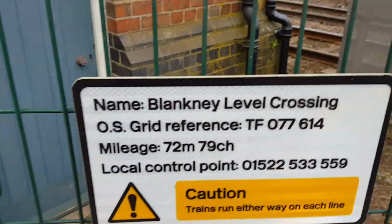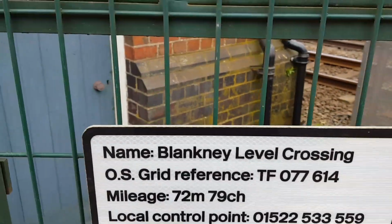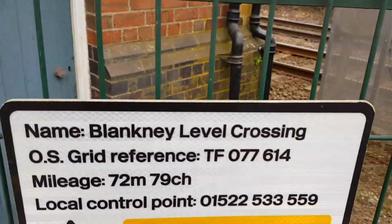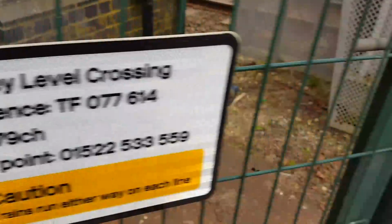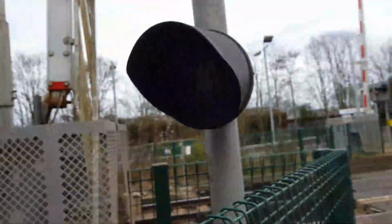Name Blankney Level Crossing, OS Grid Reference Tango Foxtrot 077614, mileage 72 miles and 79 chains, local control point, that number, caution trains run either way. Warning to not trespass, penalty £1,000.